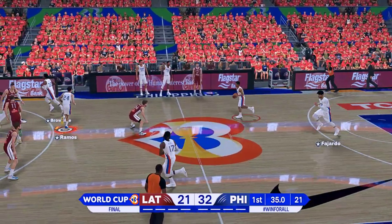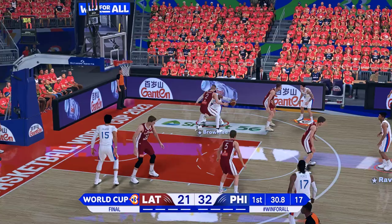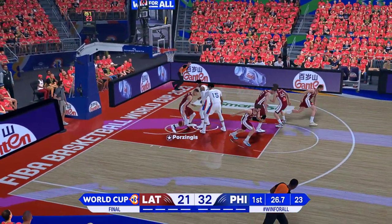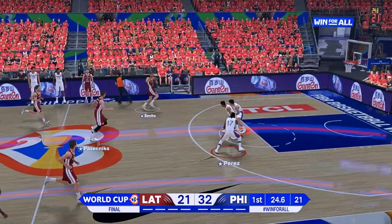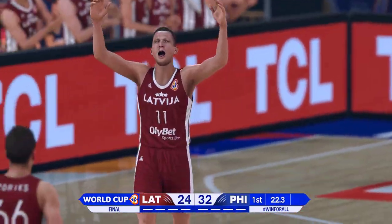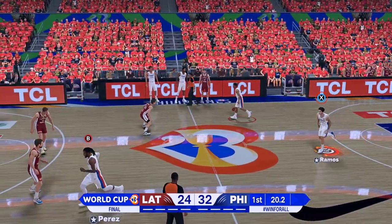There's 37 seconds left in the first quarter. Pass to Ramos. Brownlee. It's hauled in by Porzingis. Gotta applaud the defensive effort. It's not easy to stop him getting in the lane like that. Smits. Good. 3 points. We've got 22 seconds left here in the first quarter.